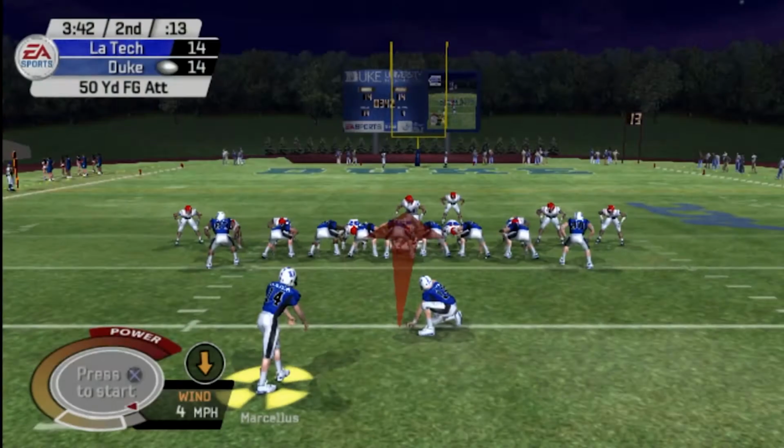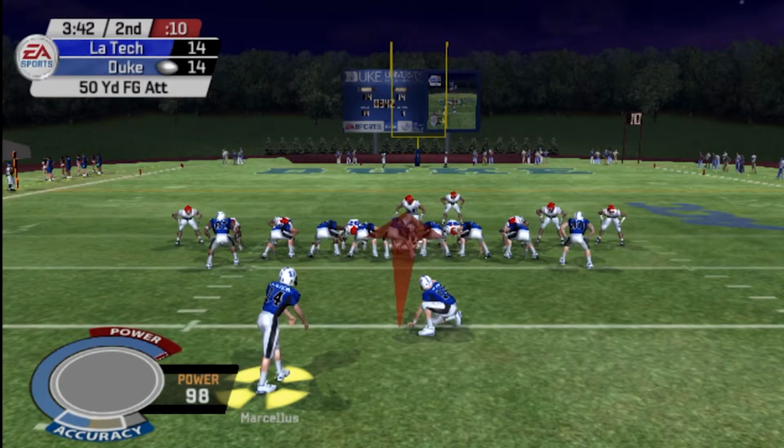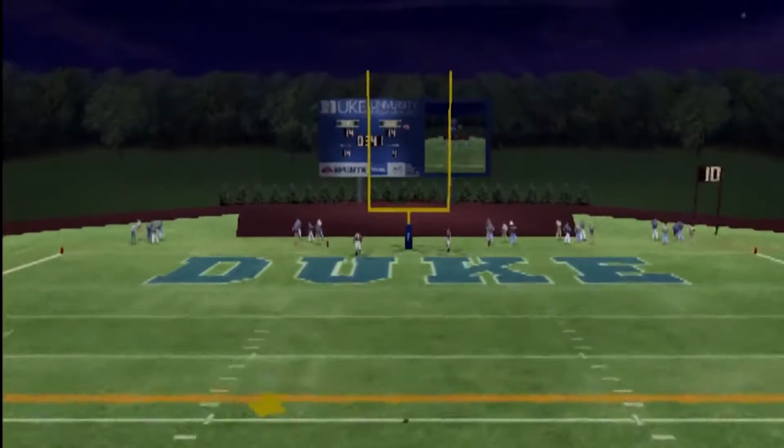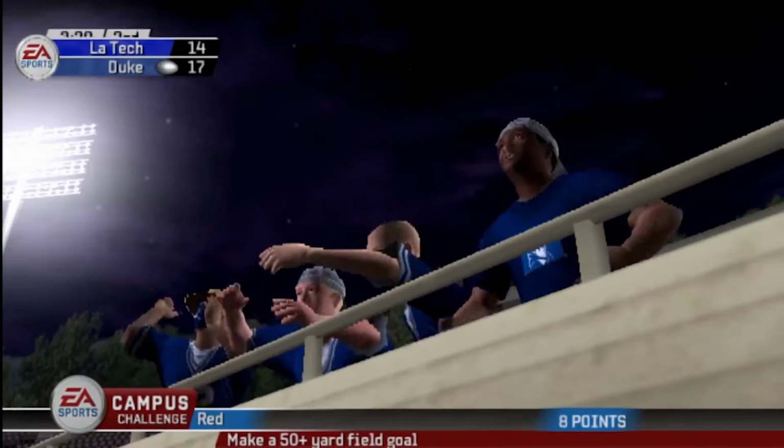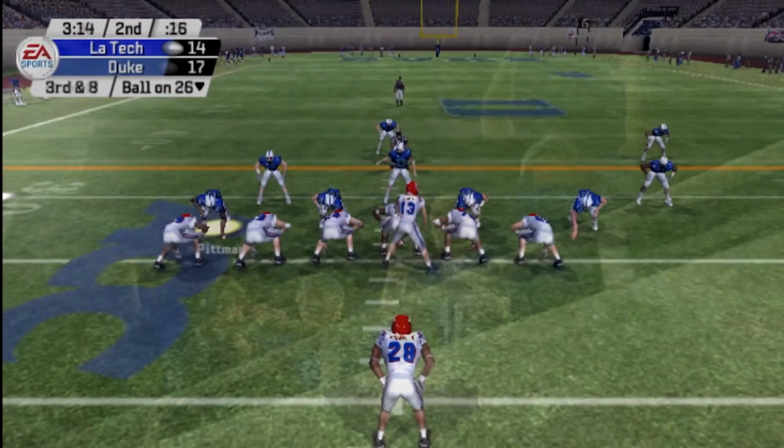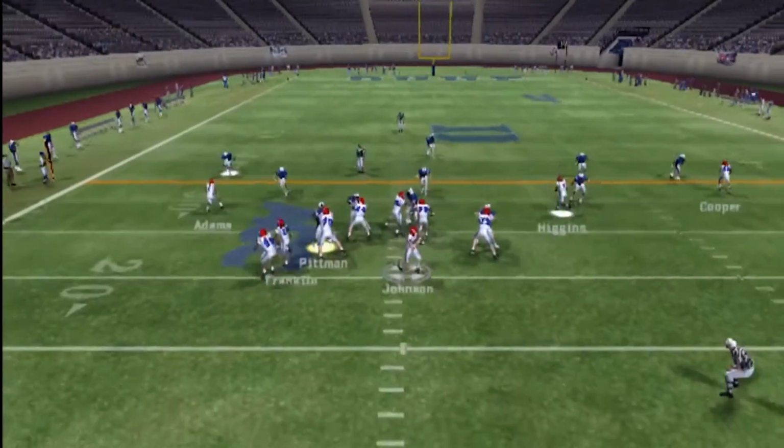He drops it. That's going to lead to a 50-yard field goal here, right at the edge of what we can do. And it's good. Duke will take a 17-14 lead here in the 2nd quarter.